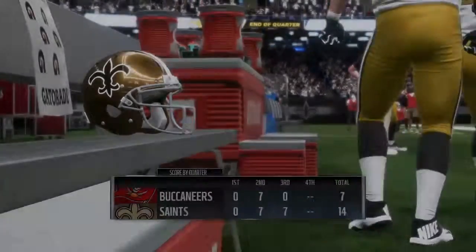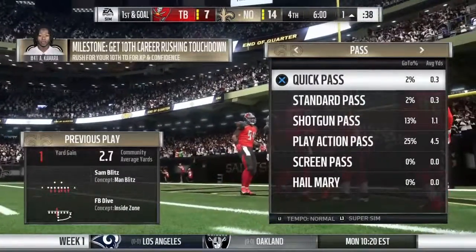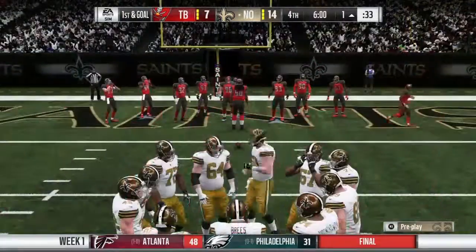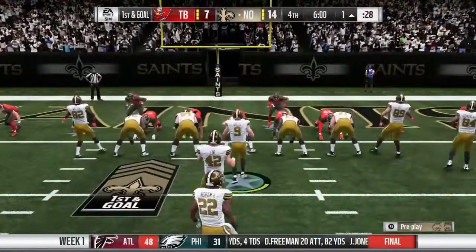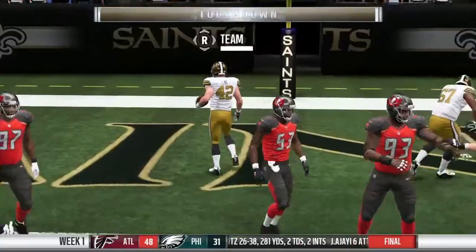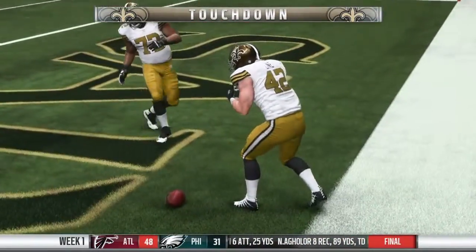Back now here live in New Orleans. It's the Saints. They'll be looking to expand their lead here. They've got the football as we start the 4th. So 1st and goal, 6 points here would go a long way toward wrapping this one up. They'll run with a fullback, Zach Line, and he takes it across and into the end zone.